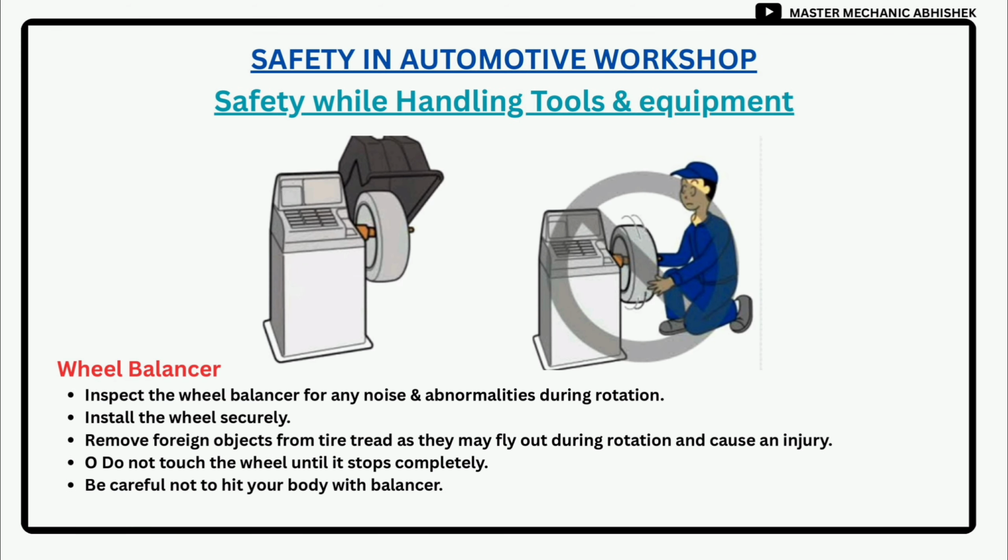Wheel balancer. Inspect the wheel balancer for any noise and abnormalities during rotation. Install the wheel securely. Remove foreign objects from the tire tread as they may fly out during rotation and cause an injury. Do not touch the wheel until it stops completely. Be careful not to hit your body with the balancer.